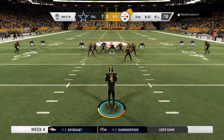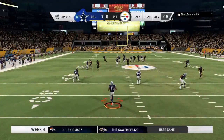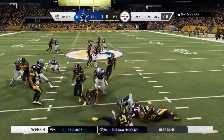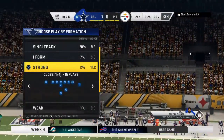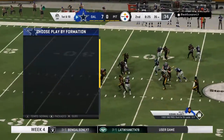On 4th down, here comes the Steeler punter Jordan Berry to kick it away. Only 2 punts for him last week in the loss as he gets this one away. A special teams mistake there, no doubt. Just 26 yards officially on the punt. And the Cowboys will take over the football with a 1st and 10.